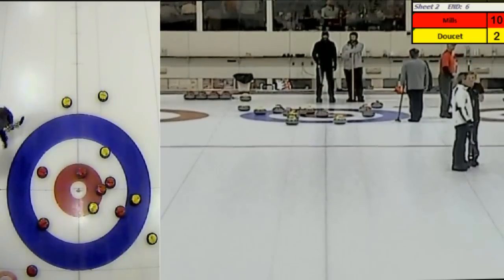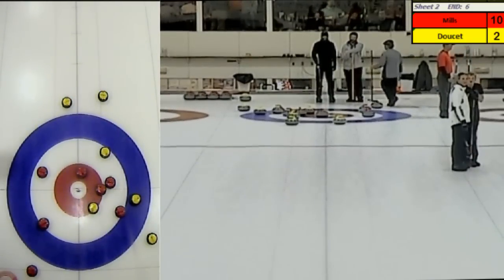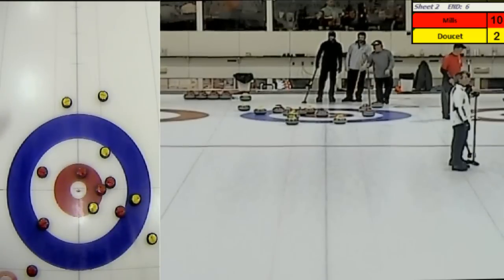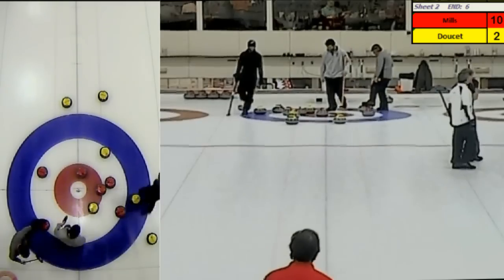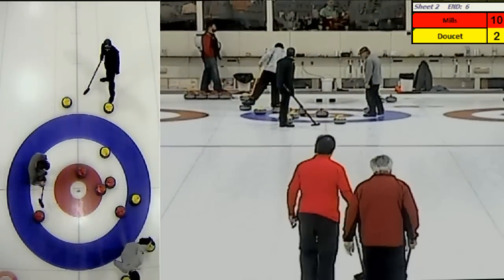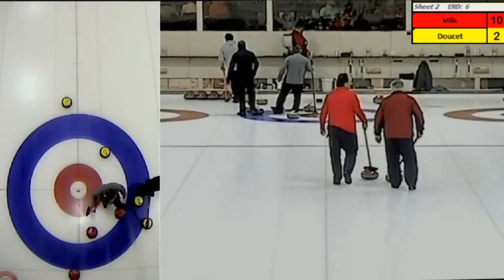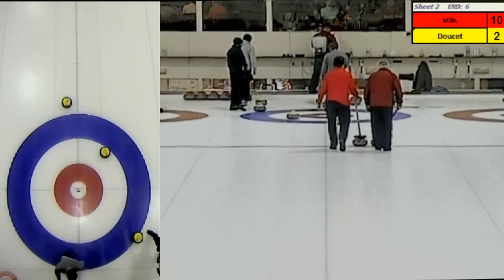But it looks like Doucette is just going to go ahead and concede this one, and he's offering handshakes before Jeff even throws his final rock. At this point, at best, he could pick up 1, and that's if the gods came down to move the stones. So they go handshakes on that. So that just leaves sheet 1 as the only game left in play, and they are in the 7th inning with Neil leading Connigan 5-3.